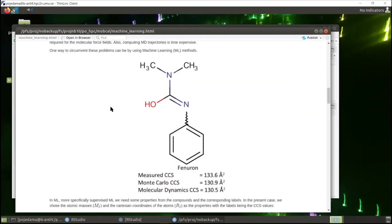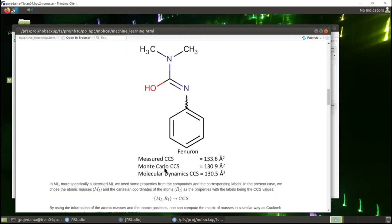And this is one of the compounds that we studied. This is called phenuron. And you see here the measured CCS value, 133. And with Monte Carlo simulations, we got this value 130, and molecular dynamics, a very close value, 130 as well.